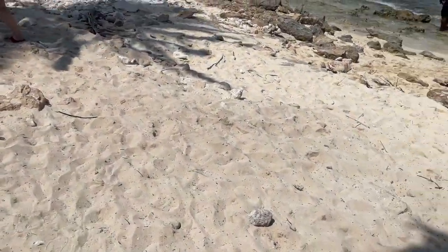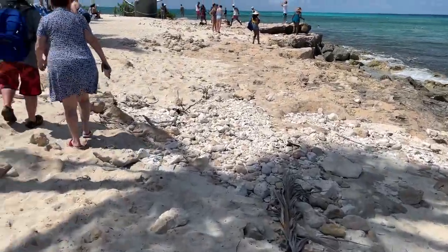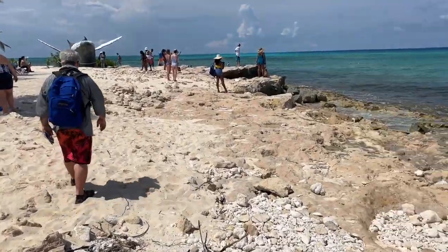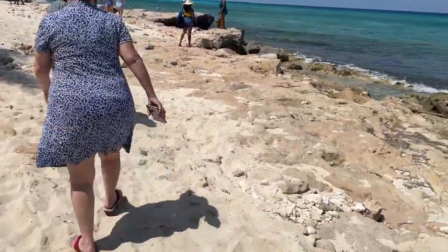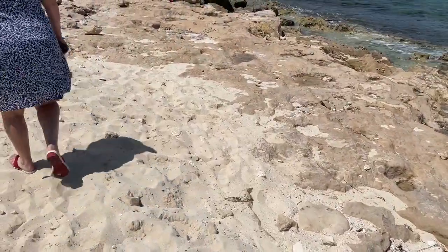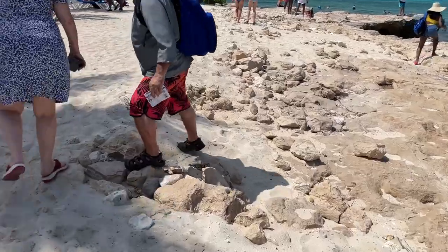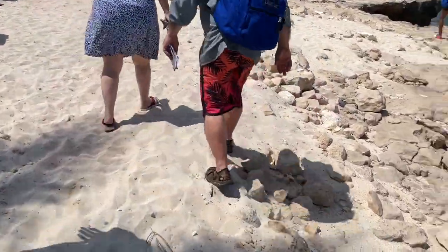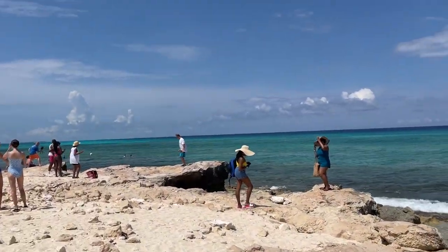All right, we're gonna walk over to this well. Sand is real soft. Woo! There's rocks here. You gotta lift your feet up. Oh, how much sand am I gonna bring back with me? Man, it's gorgeous here.